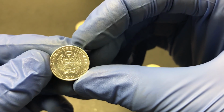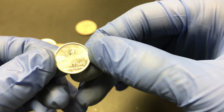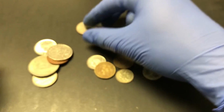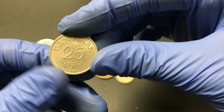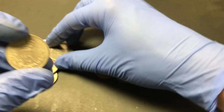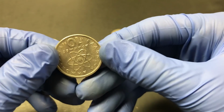Here is a 2006, a little more modern, from Peru. Wow. So this is 1 centimo. Must not be too inflated of a currency, or this is just a worthless coin, but regardless, that's what we're dealing with there. 1954, 25 ore from Denmark. So that's an interesting coin. We have gotten a fair amount over the months that I've been doing this series.